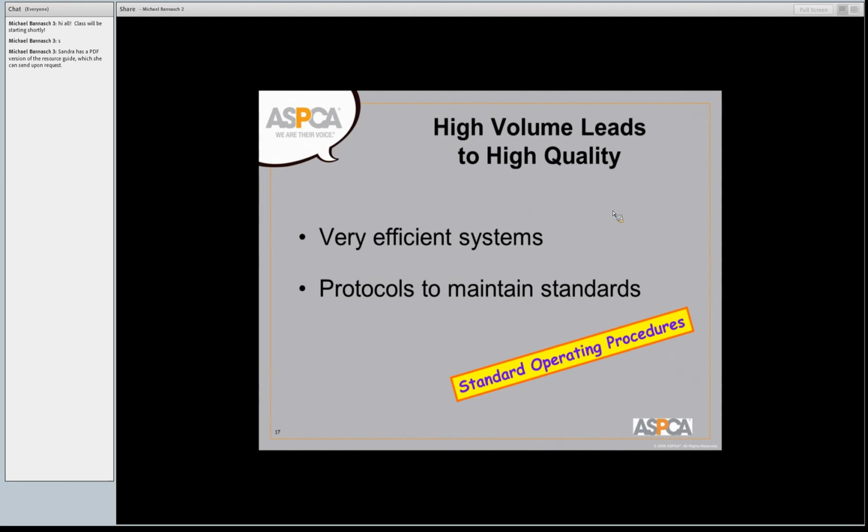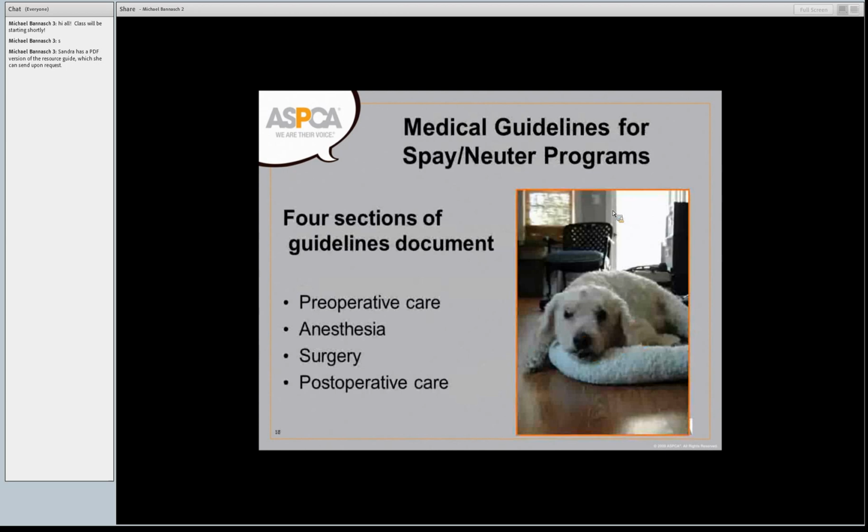And I would counter the private veterinary practitioners who say, what are you doing? You must be cutting corners. If you do the same thing day in and day out, you have the opportunity to fine-tune your skills and become very good at it. So the document is really broken up into 4 sections, and it basically follows the patient through a spay neuter clinic. We are going to talk about preoperative care, anesthesia, surgery, and postoperative care.